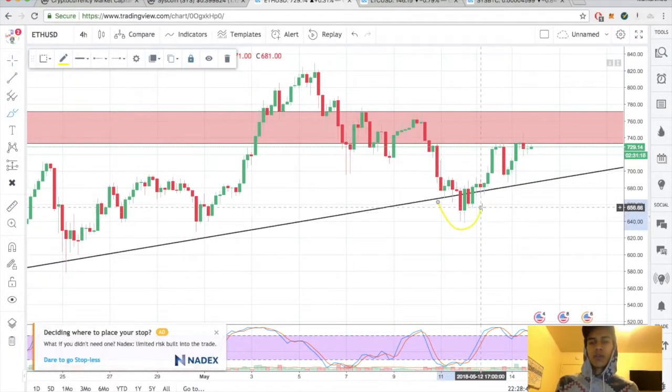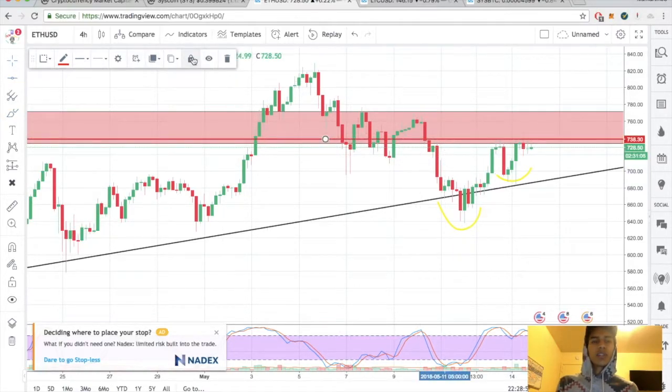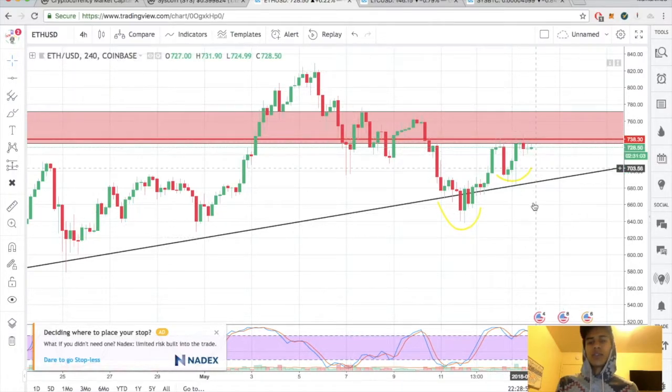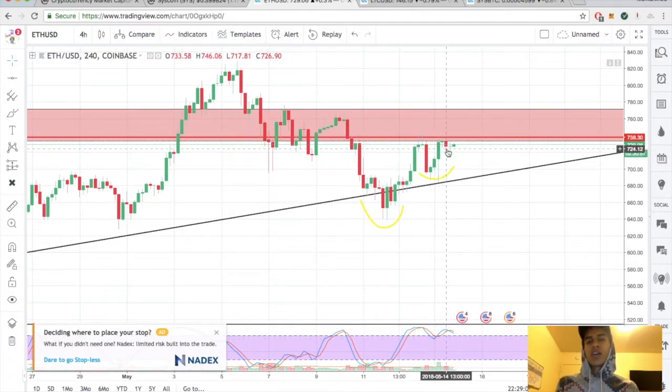So bottom one, let's say our potential second bottom here. What I'm waiting for, folks, before I take an entry on Ethereum, is the break and close above 738. Once we get the break and close above 738 on the 4 hour, should be good to go. Right now, momentum looks like we're heading towards the downside temporarily. However, price showing us higher lows. So waiting for the break and close on the 4 hour above 738.